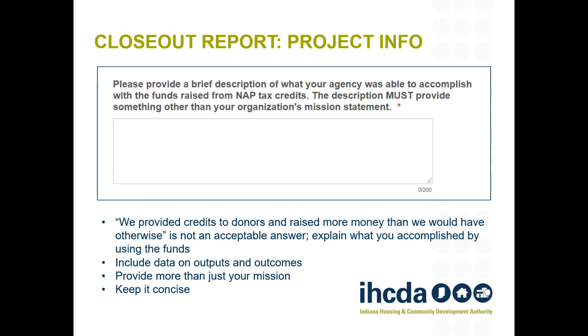Please also say something more than just what you were able to provide to your donors. Last year we had a couple of agencies, not many, but a couple, whose answer to this question, when I asked what did you do with the funds or what were you able to accomplish, was that they were able to raise funds and provide their donors with tax credits, which is great. That's a big part of the program.